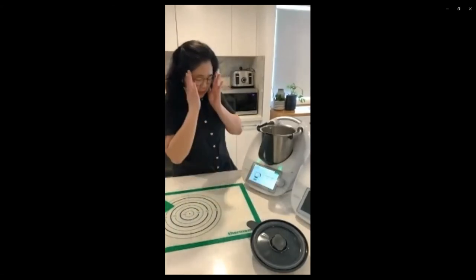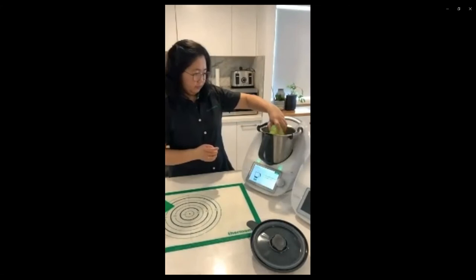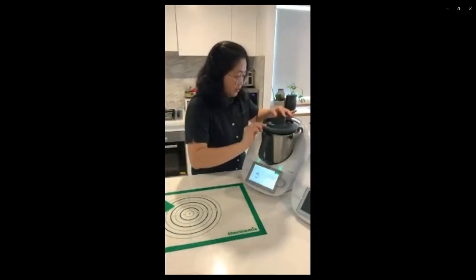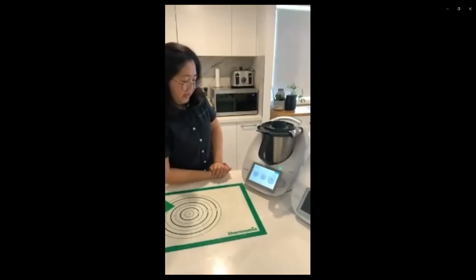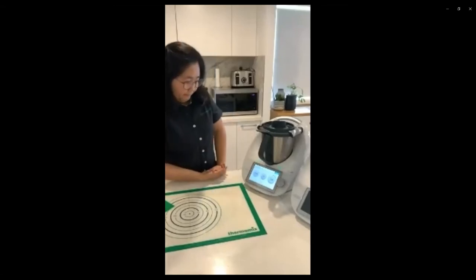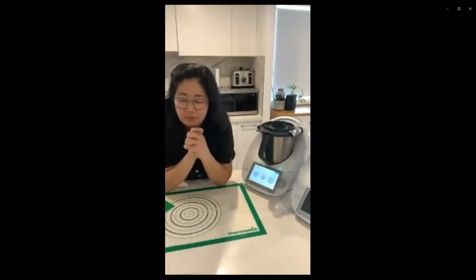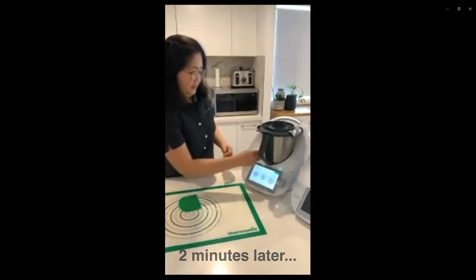Next, we need 60 grams of salted butter. I've pre-measured this one as well. And this is going to heat up to 37 degrees Celsius, just to activate the yeast. So we'll come back after 2 minutes and continue with the rest of the recipe. All right, there are 3 seconds left. Perfect.